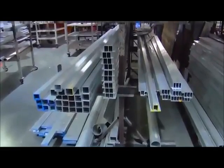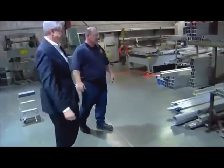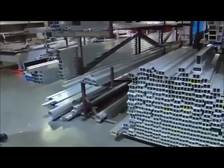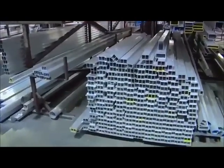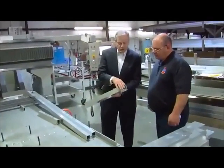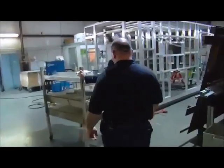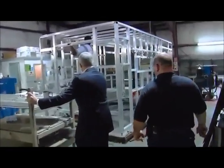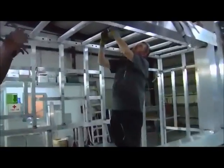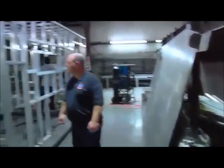This is where it all starts for a new ambulance. These racks of extruded aluminum will soon become the structure of a new ambulance box. Extruded aluminum tubing provides for a solid structure capable of absorbing energy more readily during an impact. What we're seeing here is where the extruded aluminum tubing is put together in the skeleton of the module. The roof, the walls, and the floor are all put together to form the complete structure.